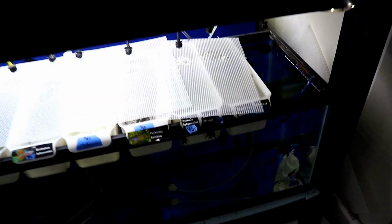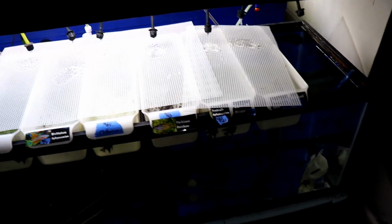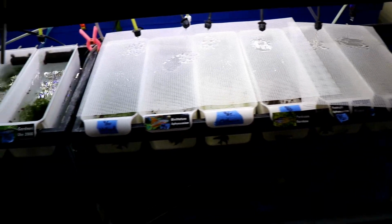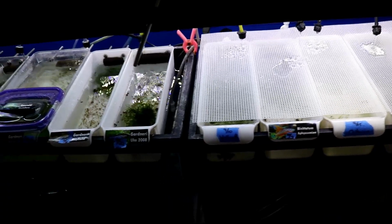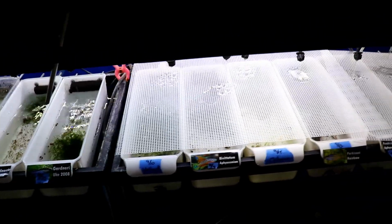And then you can see down here, I'm working on a kind of lid system, because I was told by other killie breeders that babies will jump like the adults do. So I'm working on getting these things covered up.